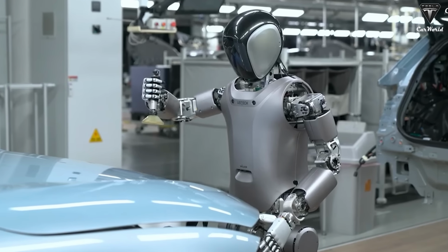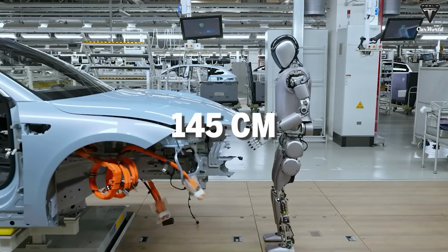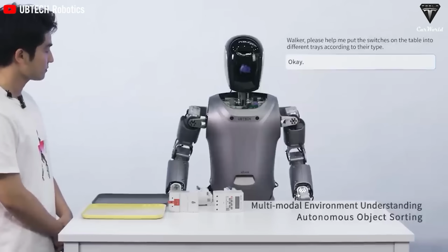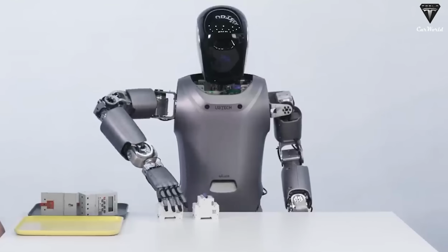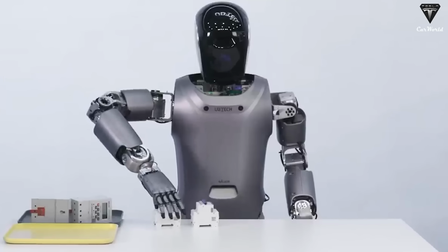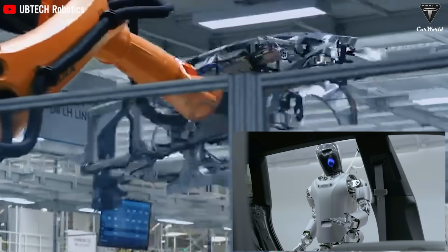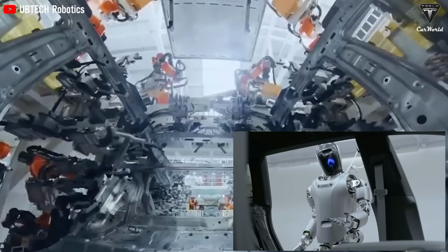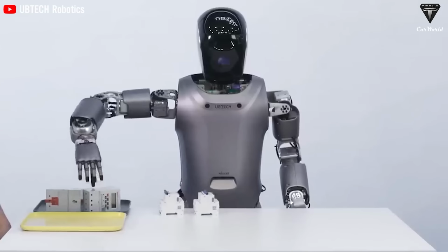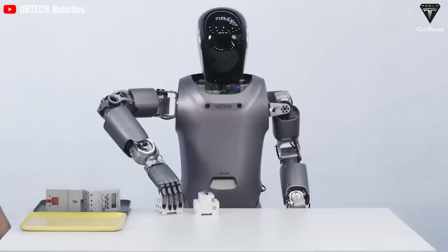With a frame and muscles designed to execute actions and tasks similar to humans, standing at a height of 145 centimeters and weighing 76 kilograms, the robot is equipped with advanced processing units and operates on a powerful software system powered by a lithium iron phosphate battery. The Walker S robot charges fully in just 2 hours and provides equivalent operating time. It's deployed in the automotive manufacturing environment, doing tasks such as quality inspection of components like door locks, safety belts, and headlamp housings.